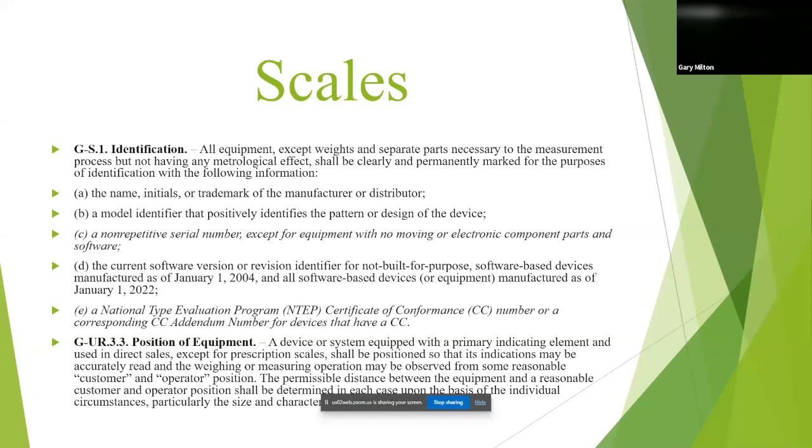Also, position of equipment, as I had in the one slide, the position of where the equipment was displayed so the customer could see the weight as it was being weighed. If you're using a scale, make sure you have it displayed so the customer can see that weight as it comes up. As an example I use a lot of times, you go in a grocery store and when they're weighing your produce on the scale at the checkout, they'll have the little indicator up there so you can see what it weighs. So it's kind of the same thing here.